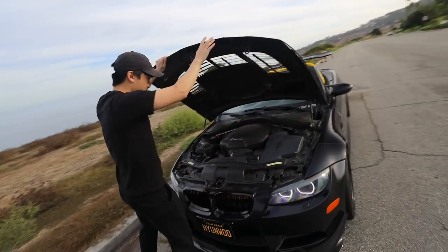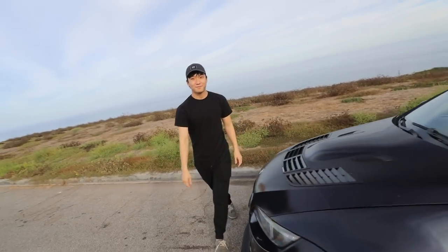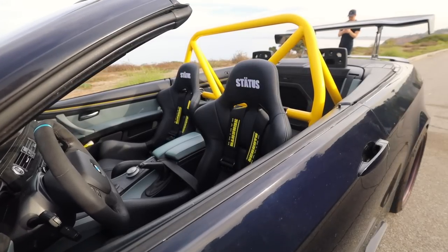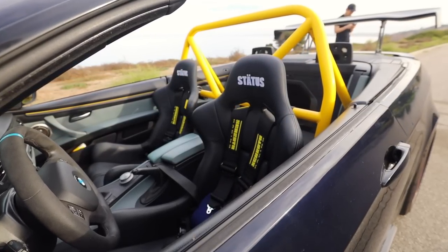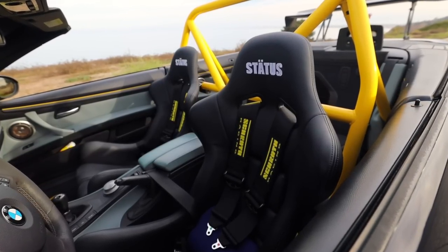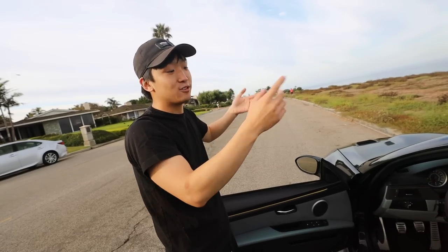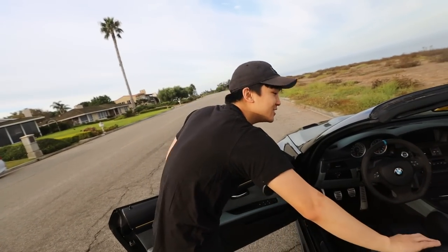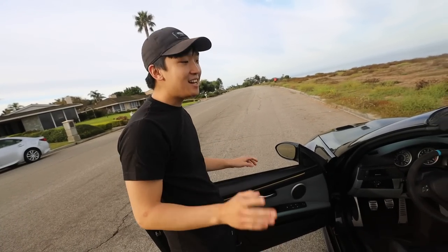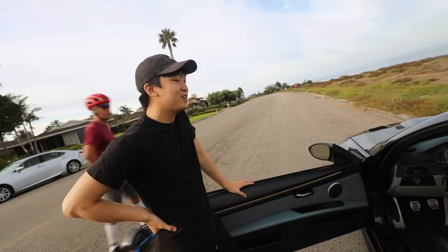I want to check out these seats too, because you texted me and you were like, I don't know if you're going to be able to fit in these seats too well. These are small. Yeah, these are freaking tiny. What seats are these? They're the Status Ring seats. So there's Ring GT and Ring GTS or something. Yeah, those are the different sizes, but it's the smallest one. They hold you really tight if you are the right size, and they're really good for the track. But anyone else bigger, you're going to have a hard time.